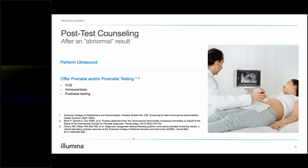And I can point out that at the next ISPD meeting in June this year, there will be a debate between a speaker from Australia and Diana van Opstal from the Netherlands about the choice of follow-up tests, what is best, CVS or NIPT. And if the patient declines prenatal testing for a personal reason, then of course postnatal testing is a possibility as well.